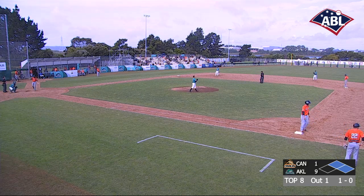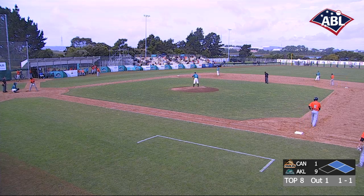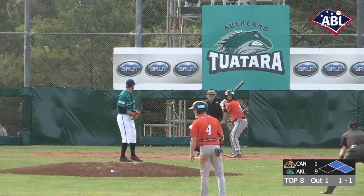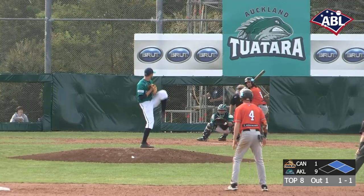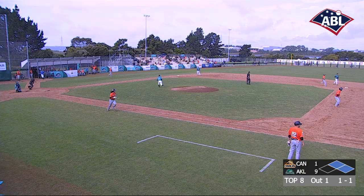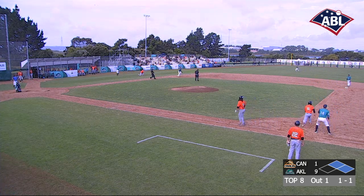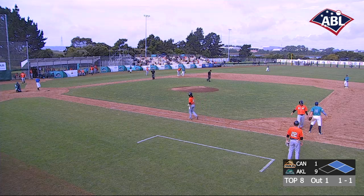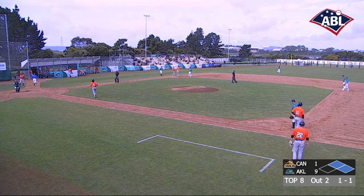So far in his what looks to be 4 innings of work, he has only given up 2 runs with 5 hits and 1 strikeout. So let's see if he can shut out this 8th inning with runners on first and second. That one is drilled straight down the throat of Max Brown. He'll camp under it. Tagging is number 4, Warner. The relay won't be in time. Hansen holds on to it, so runners at first and third now.